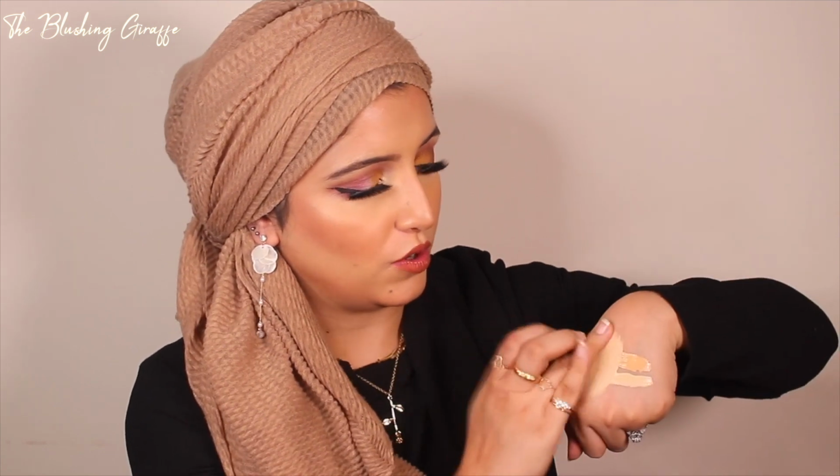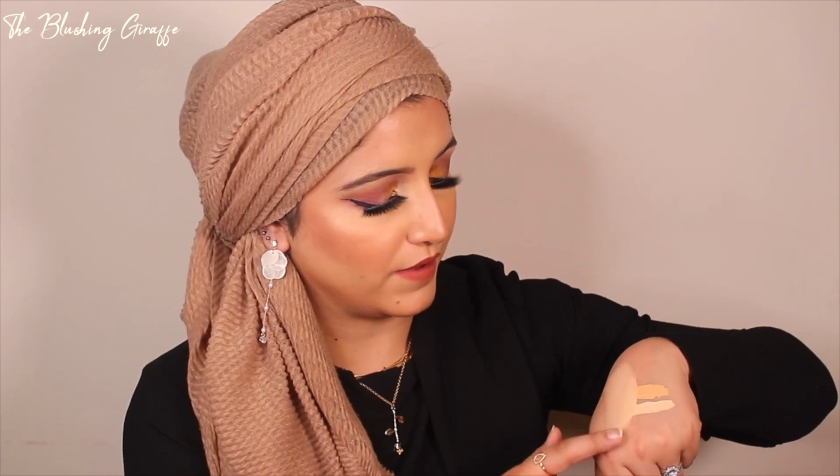But yeah, the formula is really nice. It's not too thick, but you can just see the coverage on that straight away. It looks amazing, and the finish is definitely matte. You can see it's drying down to a matte finish right now. Cannot wait to use these.